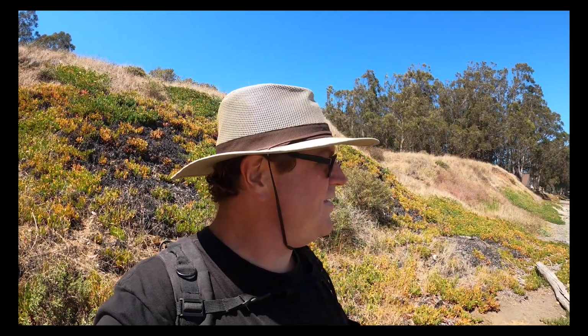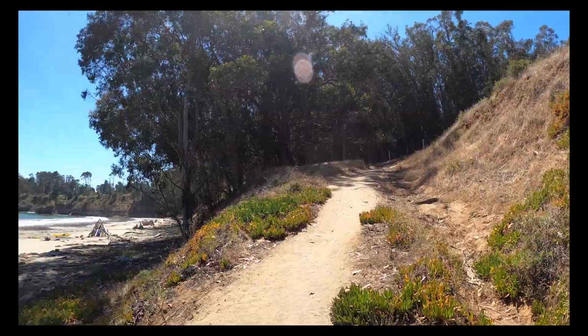Okay, so after wandering across the beach for a couple hundred yards, I found the start of the trailhead here. So let's see what this is like.